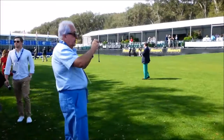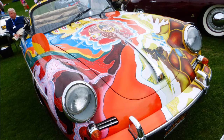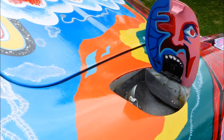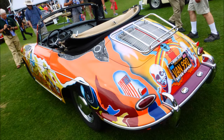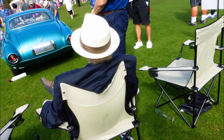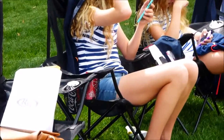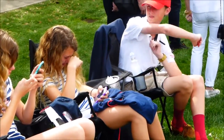Are there any Janis Joplin fans here? Huh? I had the pleasure of seeing Janis Joplin live in Detroit years ago, and that was her car. With the psychedelic paint job. Janis Joplin's Porsche Chevrolet from the Hawk Brothers collection. Good job.